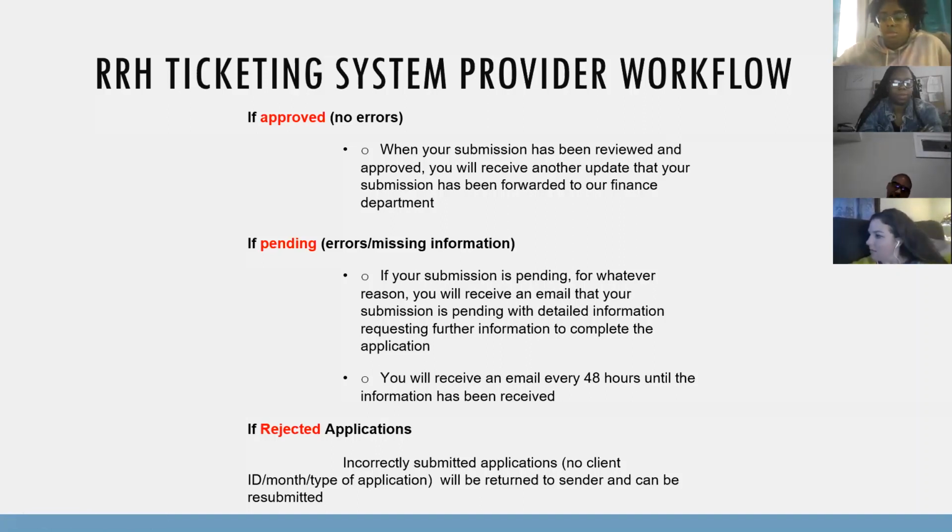The most common error of a rejected application is the subject line not being correct. And I'm just going to be frank with all of you. When the subject line is not correct, it automatically gets rejected because we don't know how to proceed. We don't know who you're talking about. We don't know what month you're talking about, and we don't know whom we should assign it to because we don't know what type of application it is. So you'll receive an email stating exactly why it's rejected. We're not going to leave you out there, and going forward from that, you'll know exactly what to do.